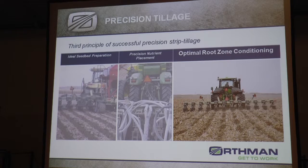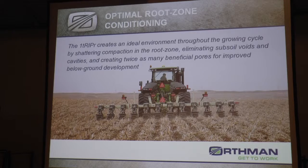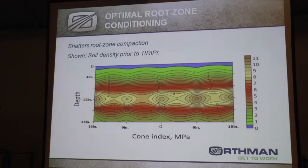Last part of this leg of the stool is optimal root zone conditioning. Next slide. It's the whole thing about whether or not our roots are really going to grow, and we take care of the compaction issues if you have some, eliminating subsoil voids, creating the beneficial pores, and I'm going to talk about that. Next slide. This is a picture from the National Soils Dynamic Lab at Auburn University. As you can see, compaction in the middle of that at about 12 inches. It's incredible.